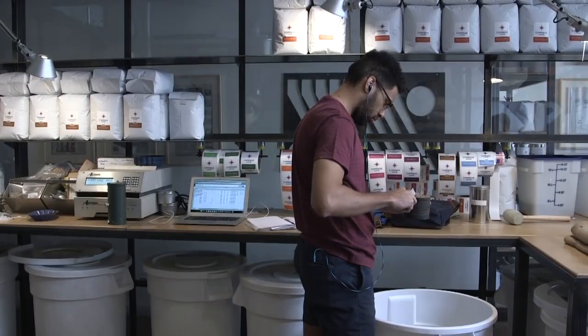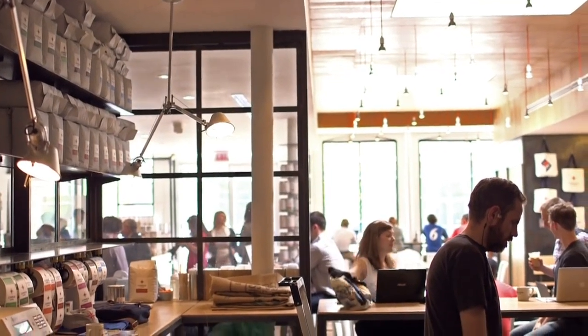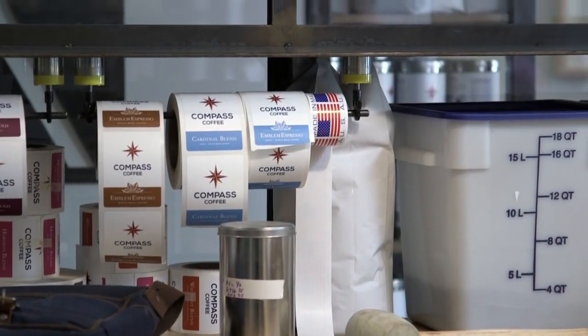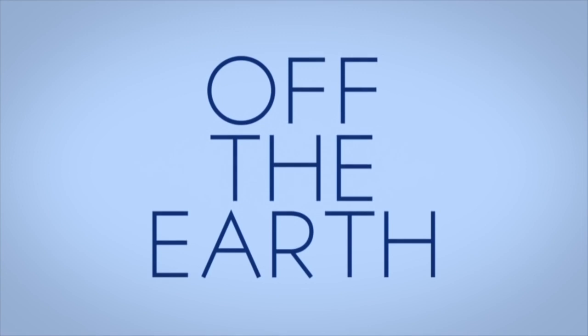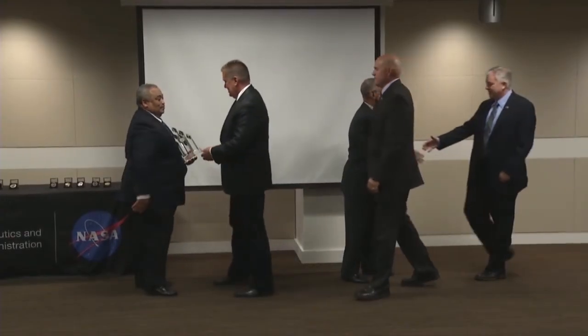So we're small, we're scrappy, we've got to look for tiny advantages to get an edge. Coffee's incredibly competitive. So using this technology allows us to be more efficient, to have a higher quality product, and it really differentiates us from a large company. We're working off the Earth for the Earth, with NASA technology and our small business programs helping people dream big as they benefit from our research in space.